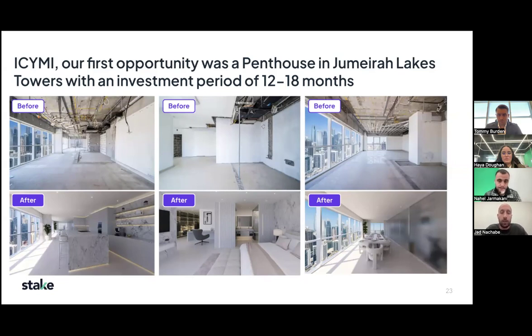We worked with a design company and a project manager to visualize what the property could look like if we were to spend a certain amount of money on it and really fit it out. You'll see the marble cladding and the kitchen and the bedrooms and so on. We're really reimagining the space. It's got beautiful views of the marina, and it's an investment period of about 12 months, allowing you to realize a faster ROI than normal.